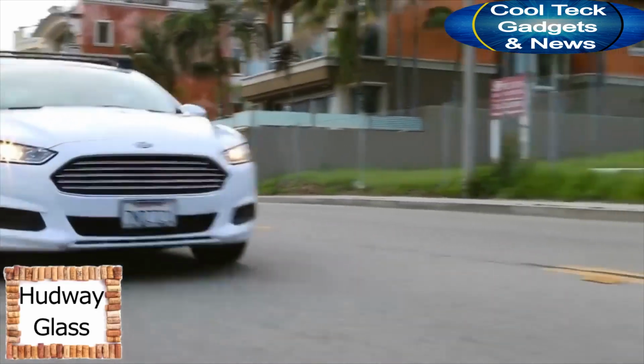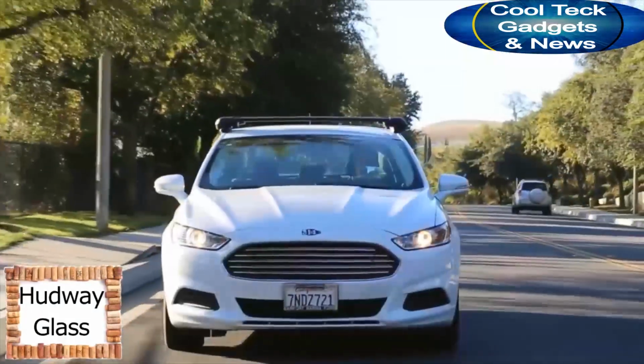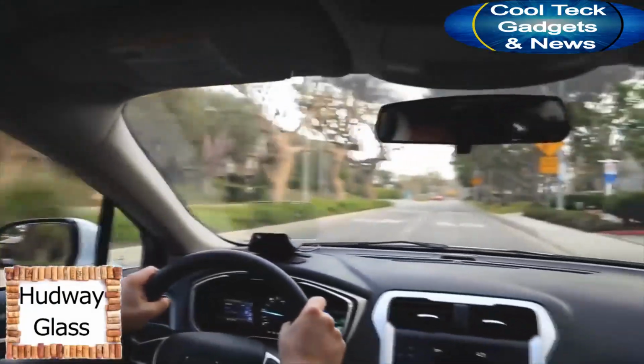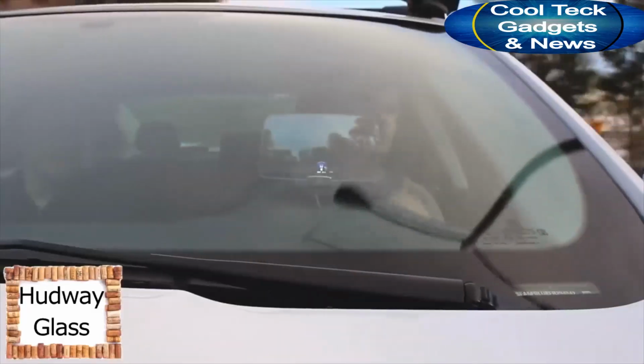Keeping your eyes on the road. We all think we do that whenever we drive. But how often do you check your speed, talk on the phone, or look at the navigation screen? A new portable head-up display, HUDWAY Drive, helps you stay connected and informed while keeping your focus on the road ahead.